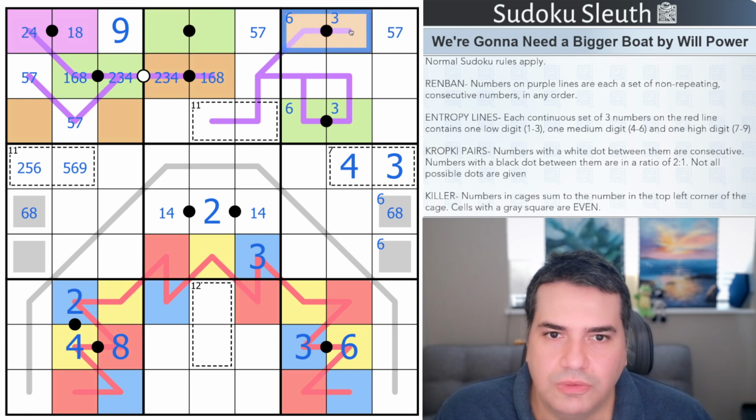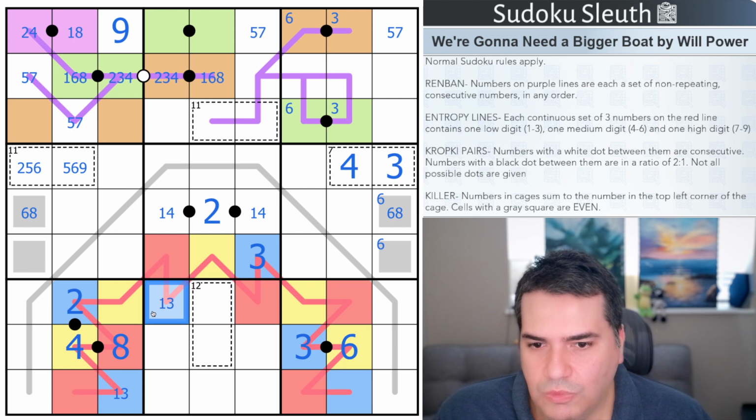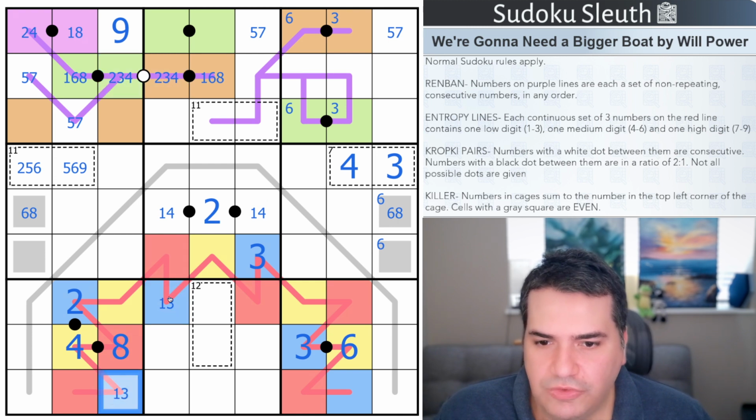I'd love to know the composition of these. I just don't know how to do so. What am I missing? Do any of these help me identify which one is the 3? I mean, potentially, for example, this is 1, 3, and this is 1, 3 as well, because of this 2 eliminating the 2 from both. So one of these is a 3. Potentially this can help me eliminate it, but I don't see how, if I'm honest.